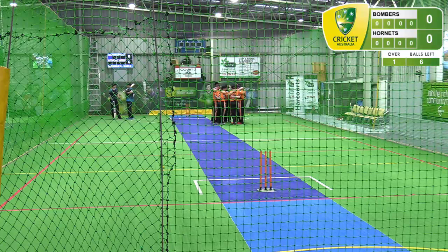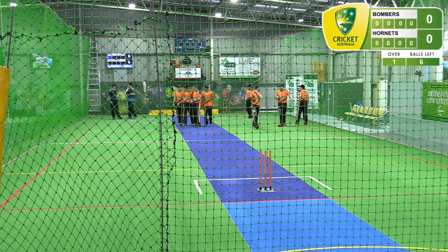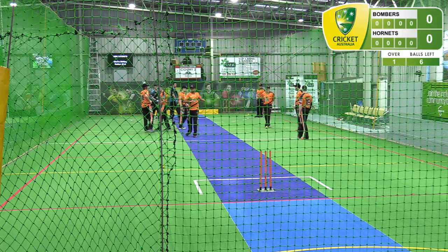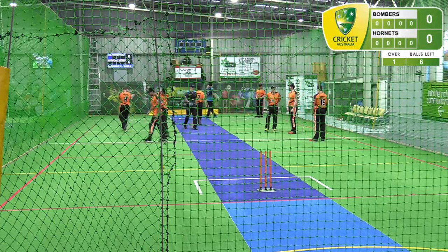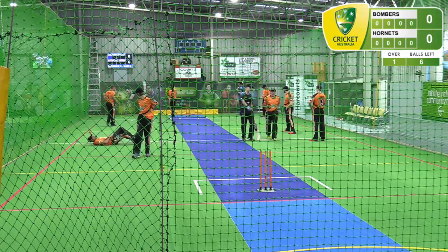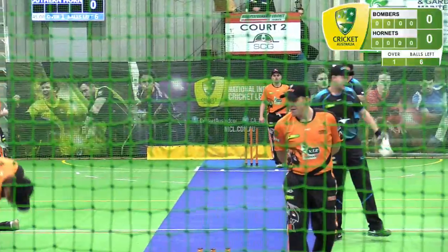Hello folks, Tubes Taylor here at the High Performance Cricket Centre in Kingston, Tasmania for this National Indoor Cricket League Round 9 clash between the Eastern Shore Bombers and the Southern Hornets. Top of the table clash between these two sides. This is obviously a regular round game, so nothing on the line here as it turns out, because the ladder is set as it is.